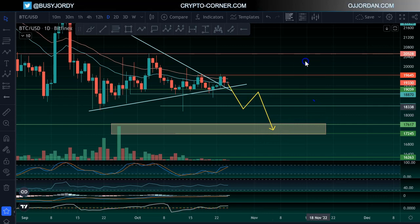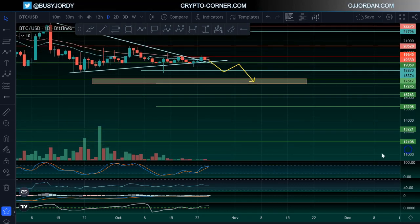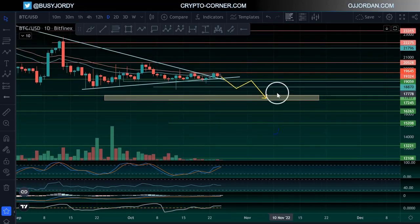I personally do not see a very strong case for Bitcoin going to 12,000 or 13,000 at this point. Not yet. It is still possible that we go there, perhaps next year, but we'll have to see what is the price action then. For the moment, I'm personally seeing that 17,000 level is going to hold us. It's going to provide a very decent support for us, and most likely if we even come to test this level, we're going to bounce from there and we're going to make another relief rally after that. So this is what I'm personally expecting for the moment.